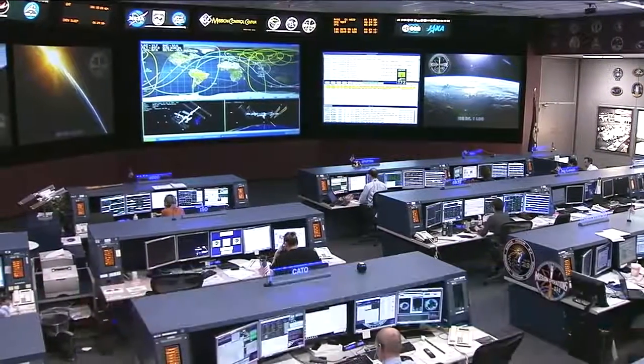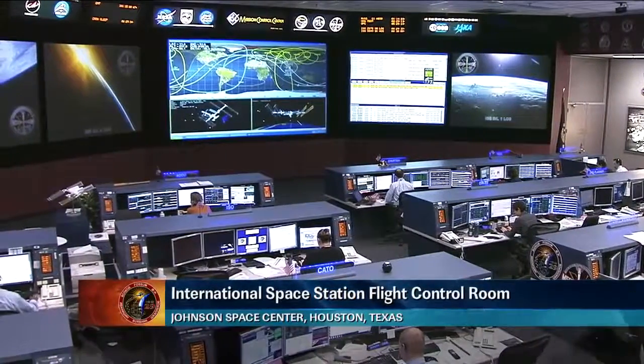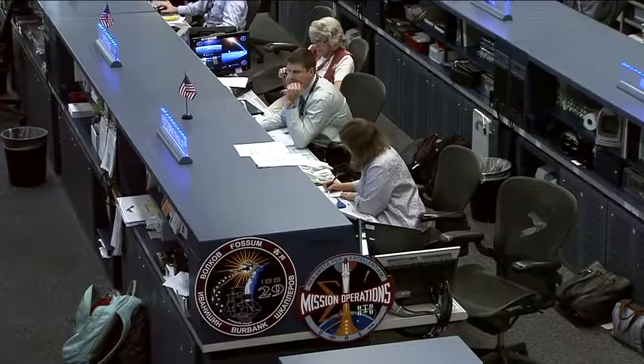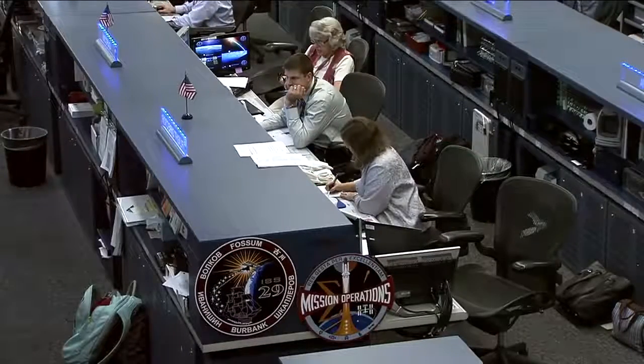You're looking at a live view inside the International Space Station Flight Control Room here at the Johnson Space Center. This is the Orbit 2 team. It is being led today by Flight Director Dina Cantella. There are two Capcoms today. On the far left is veteran astronaut Shannon Lucid, and sitting beside her is Jeremy Hanton, also serving as today's Capcom and doing some training today.